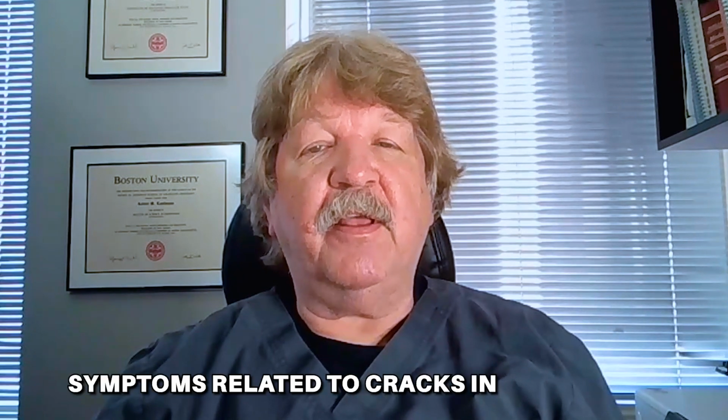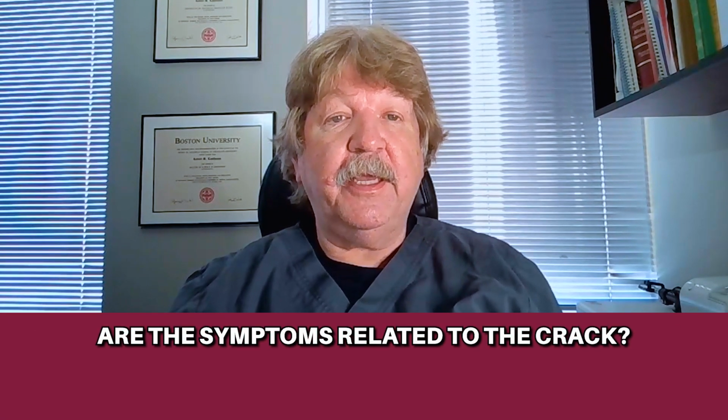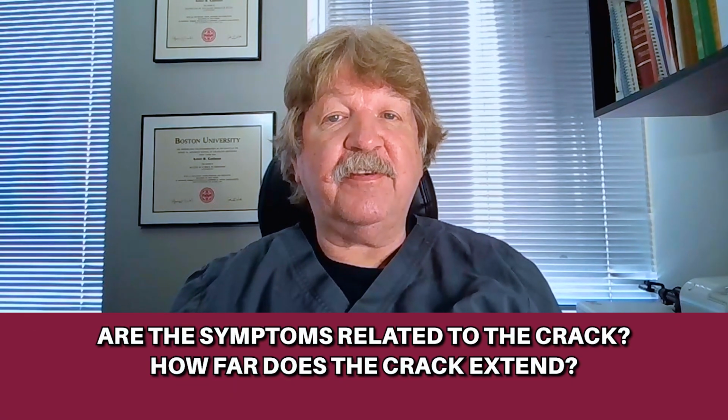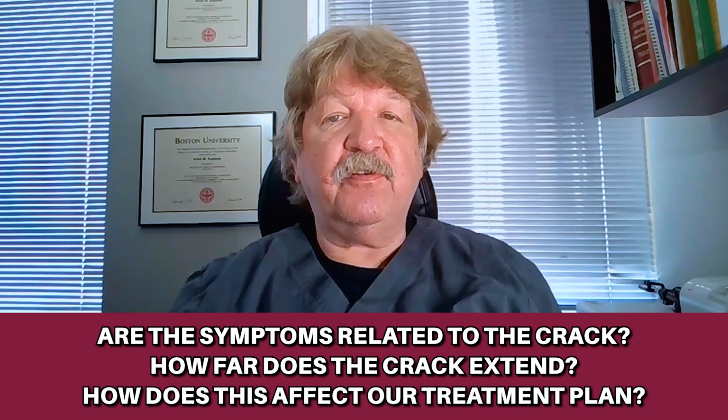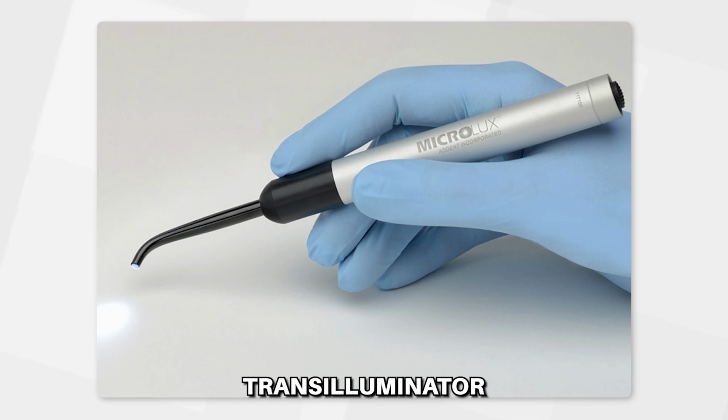The only thing we do know is that more and more patients are coming to us with symptoms related to cracks in their teeth. The most important questions we have to answer are: are the symptoms related to the crack? And if so, how far does the crack extend? And how does this affect our treatment plan? One important diagnostic tool is the transilluminator.